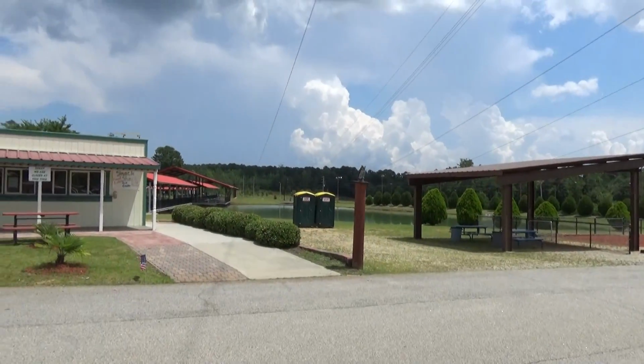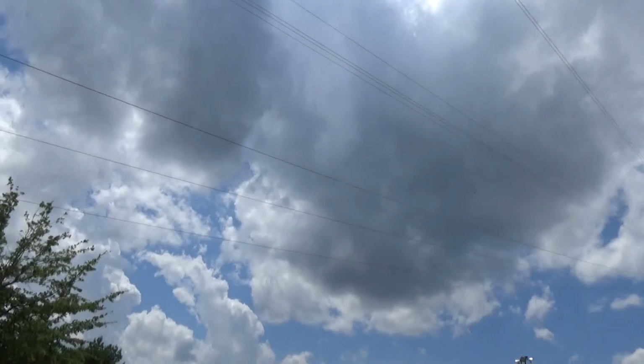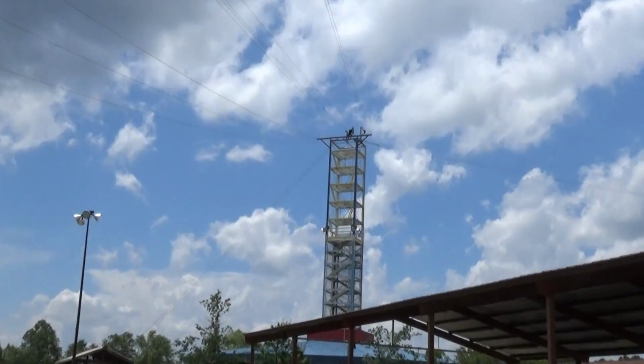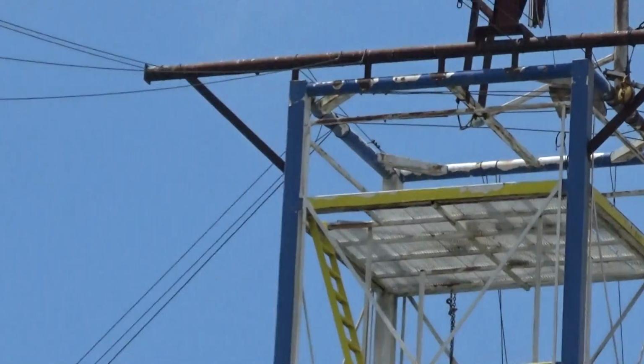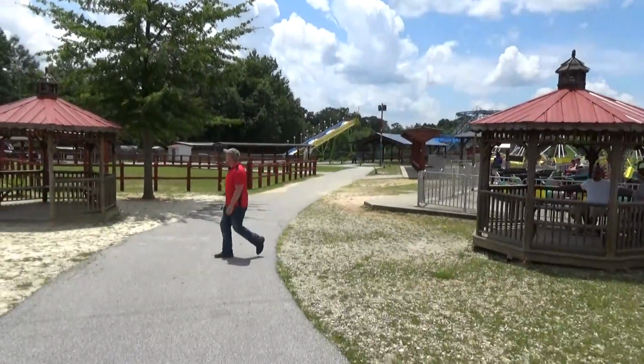Over here, I'm guessing that this is something else they don't use anymore, but these look to be probably an old zipline course. They do have that Soaring Eagle zipline that they use, but these I'm guessing were old ziplines. I'm not sure.